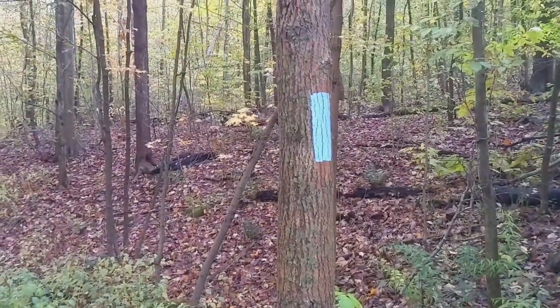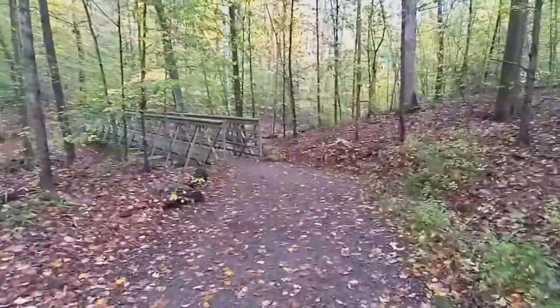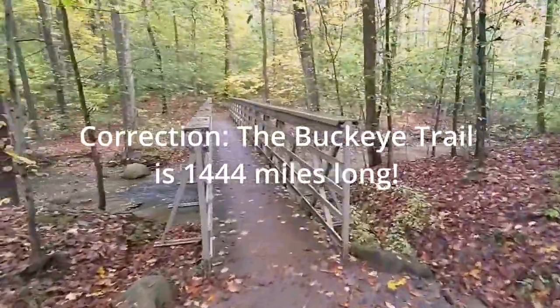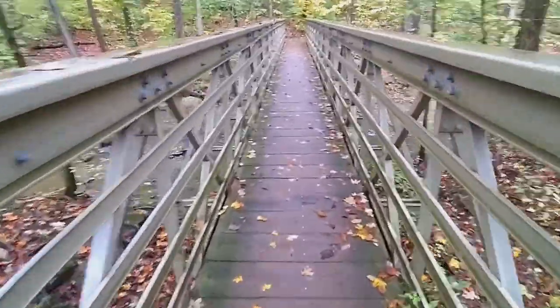What in the blue blazes is that? Just kidding. That's a blue blaze. I think that's the Buckeye Trail. It's like 120 miles long or some crazy thing. I was way off. Hey, we got a neat little bridge here.